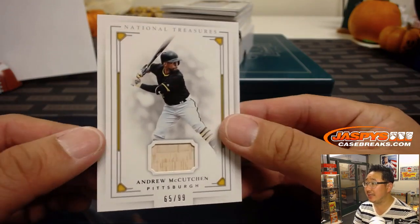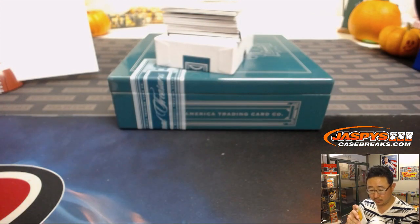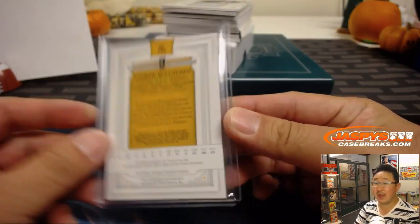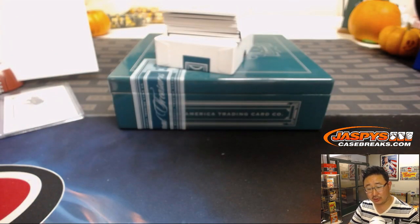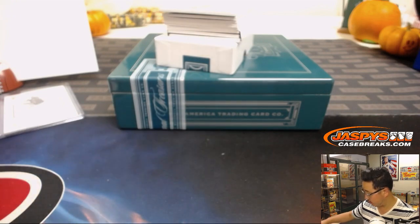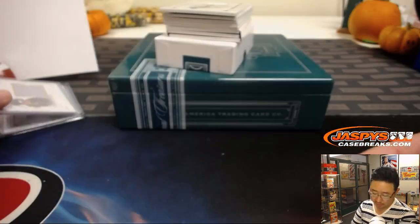All right, we're going to start off with the Pirates edition of Andrew McCutchen, 65 out of 99. Number 5, Joe Kroll with that one. Game used material, it says on the bottom. Got Neil Walker, Colossal Relic, 29 out of 99. That goes to Eric. Eric Coyle with that. Number 9. Game worn material here as well.